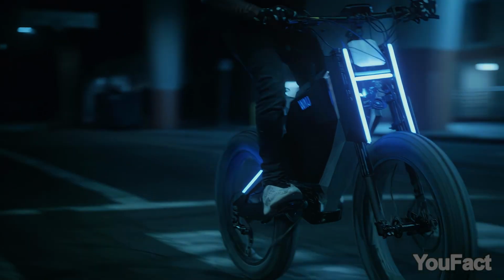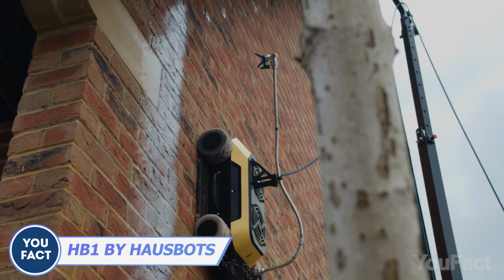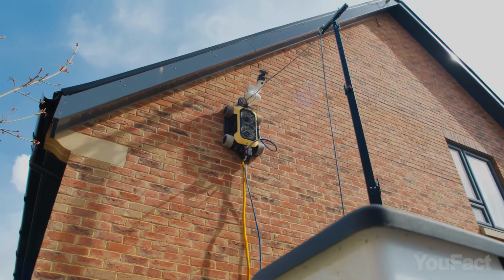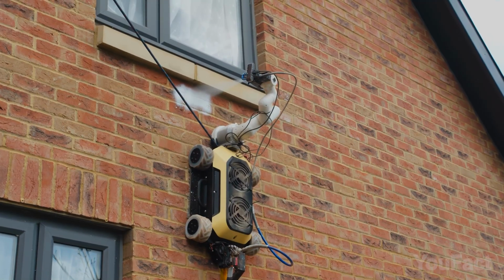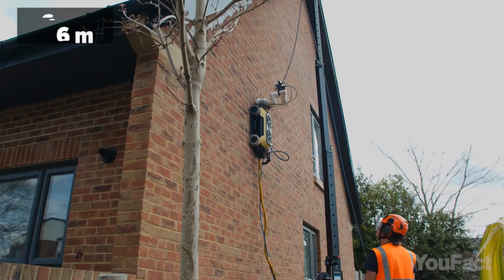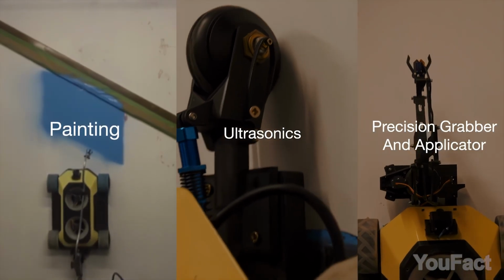Make inspecting, sensing, and painting tall buildings easier, safer, and less expensive. HausBots HB1 can climb any surface, whether it's rough, smooth, or non-metal, and can even tackle obstacles like wires and bolts. With a payload of 13 pounds, it's perfect for surveys, inspections, and painting.